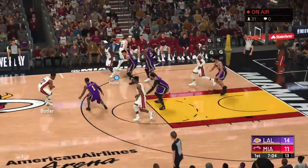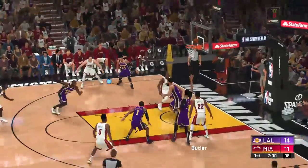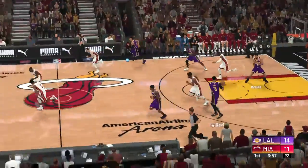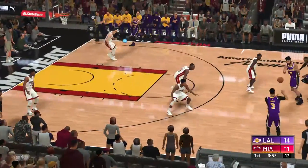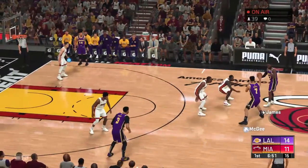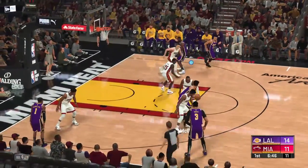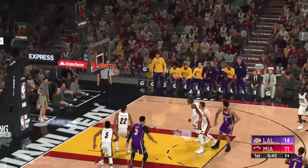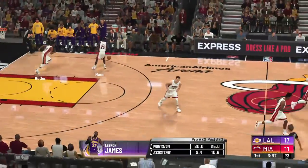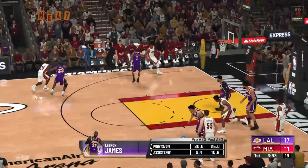Pass to Butler. That one's not going to go. And the Lakers will go the other way with it. Davis, the pass to McGee. James dishes to McGee. Pass to Green. Nice ball movement here by the Lakers. And LeBron with the basket, the assist by Green. 6 points for LeBron. Yeah, off to a strong start here early. 6 points off second chance buckets.